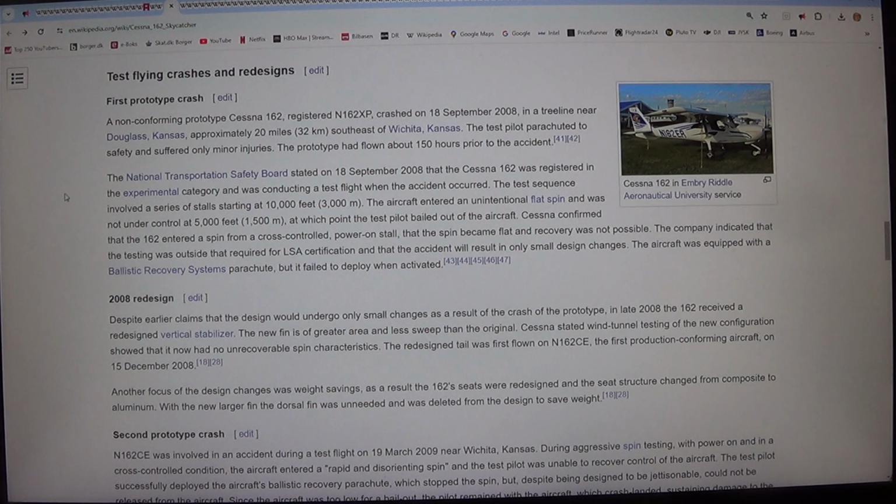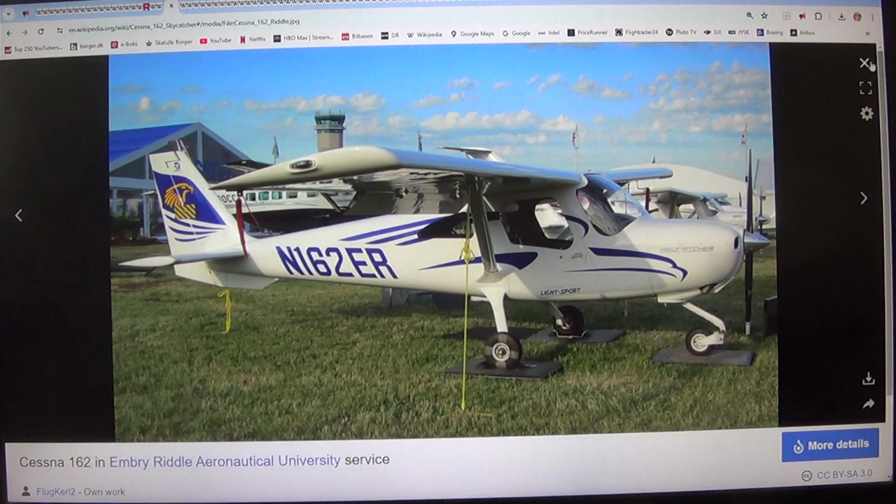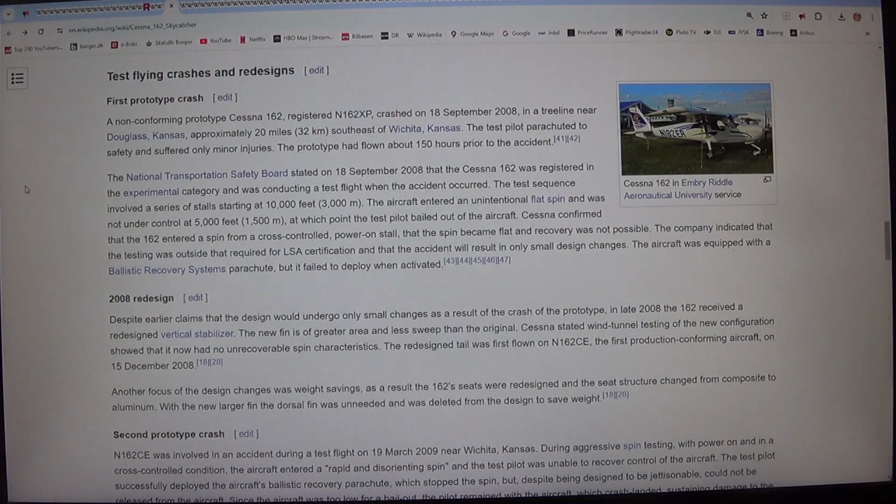The National Transportation Safety Board stated on the 18th of September, 2008 that the Cessna 162 was registered in the experimental category and was conducting a test flight when the accident occurred. The test sequence involved a series of stalls starting at 10,000 feet, 3,000 m. The aircraft entered an unintentional flat spin and was not under control at 5,000 feet, 1,500 m, at which point the test pilot bailed out of the aircraft.